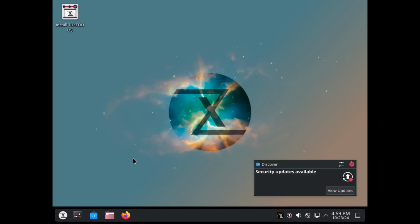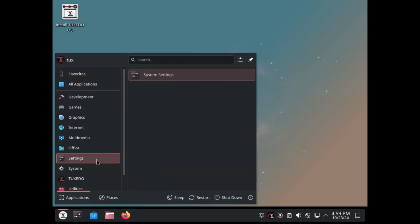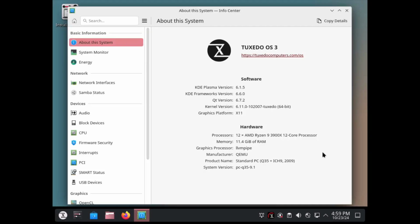Okay, so I'm guessing it probably defaulted to X11. So let's find out. Go to System, let's go to Info Center. What do we have running? X11. So if they're both turned off, it defaults to X11. I guess that's a safe bet. It is what it is.